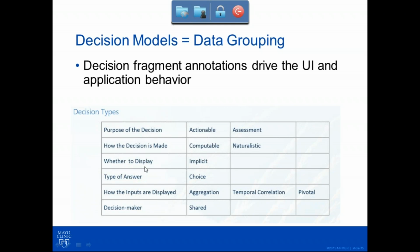We control whether or not to display a decision. So the decision might be very important for knowledge representation, but it doesn't need to appear on the screen. The type of answer in the decision: is this something where I'm choosing from among 2 or 3 different choices or not? And again, how the inputs are displayed, they can be aggregated, they can be in a timeline view, there can be a central input around which the others are arranged. And finally, we look at who the decision maker is. So if it's a shared patient-clinician decision, we can annotate the decision to indicate that.